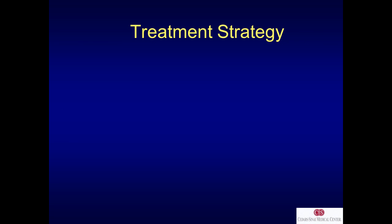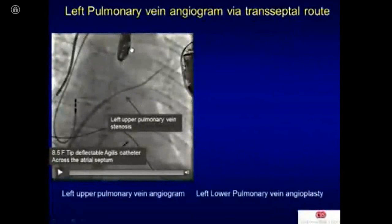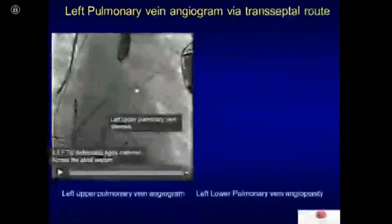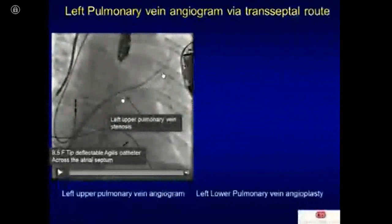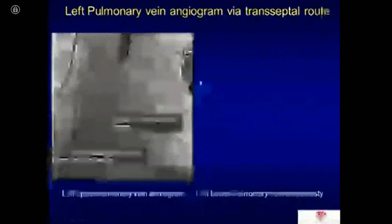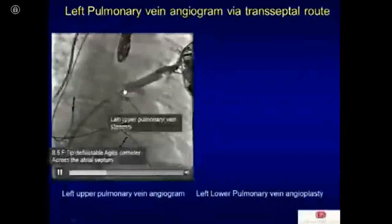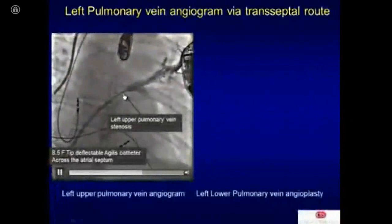Okay. Did you do it staged? No, I didn't know what was going to happen, so I just went in with hope. It was just a hunting game there. So I just want to show you, this is a catheter. I used a transeptal catheter. I used the Agilis, right? Because I thought the Agilis would help me directly. And then this is the multi-purpose catheter in the left upper pulmonary vein.